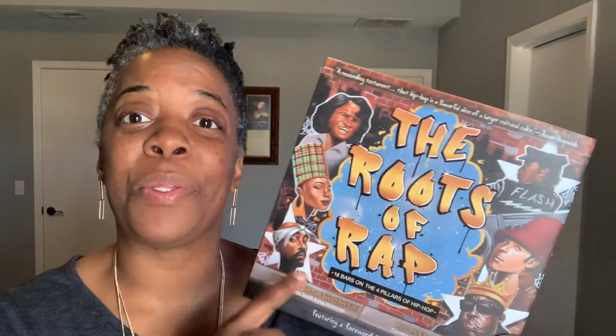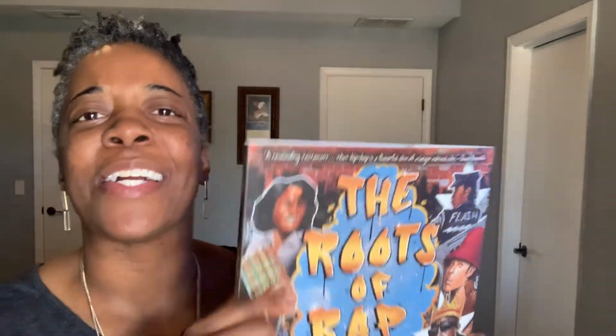But this goes into the history of rap, where it came from. I mean, we have James Brown here. This book is so fun. And my husband's always talking about bars. That's what bars are, like 8 counts. You guys, that's what it is.